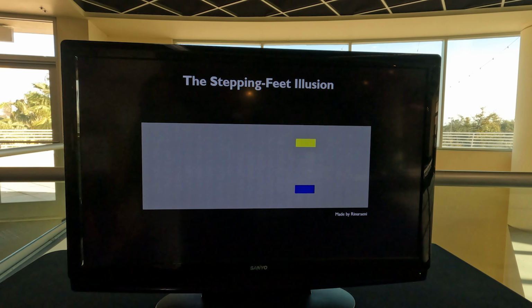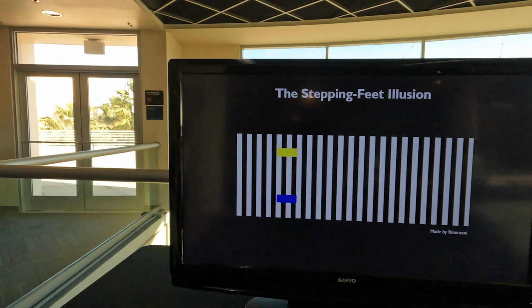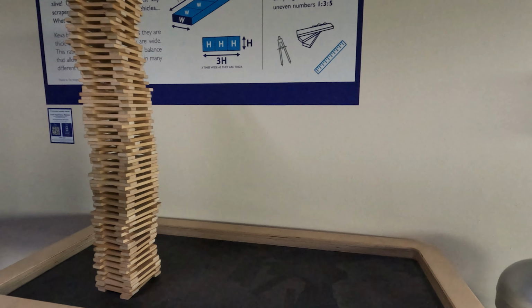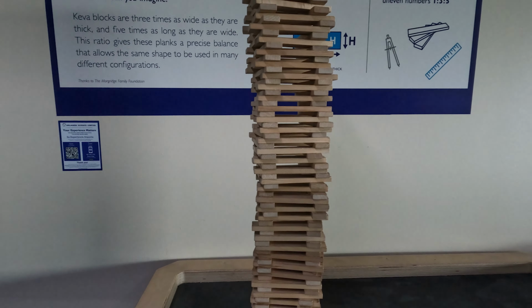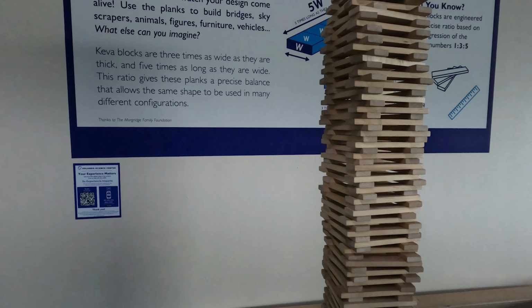It does look like it's stepping feet. Except that last part. Kapla blocks? How can identical planks build so many designs? There are no nails, there's no glue. Simply stack the blocks and watch your design come alive. Use the planks to build bridges, skyscrapers, animals, figures, furniture, vehicles. What else can you imagine?